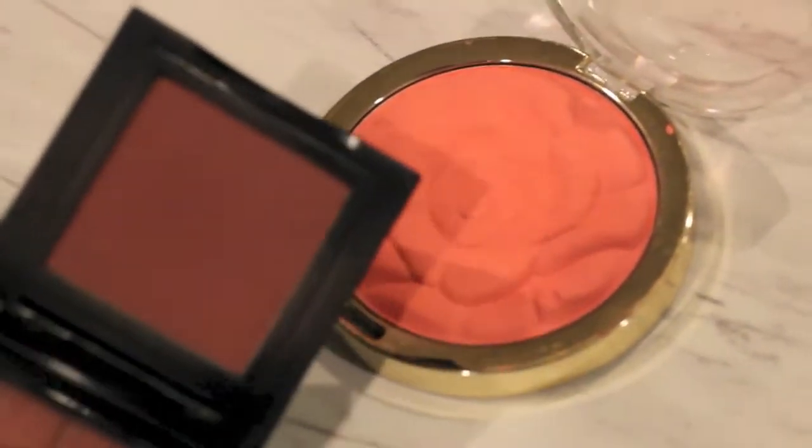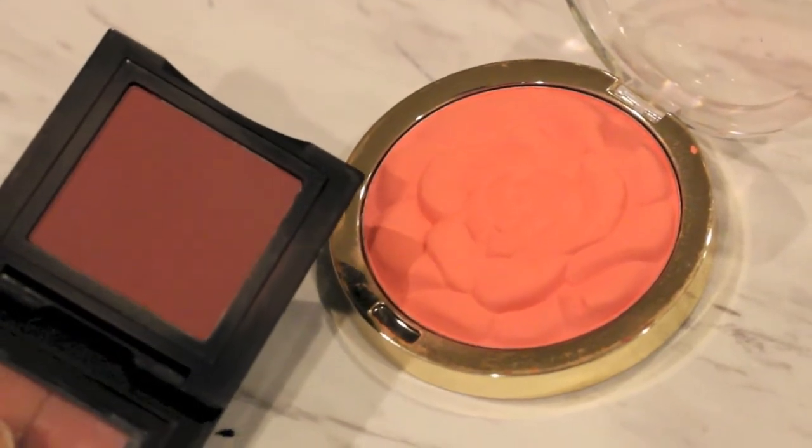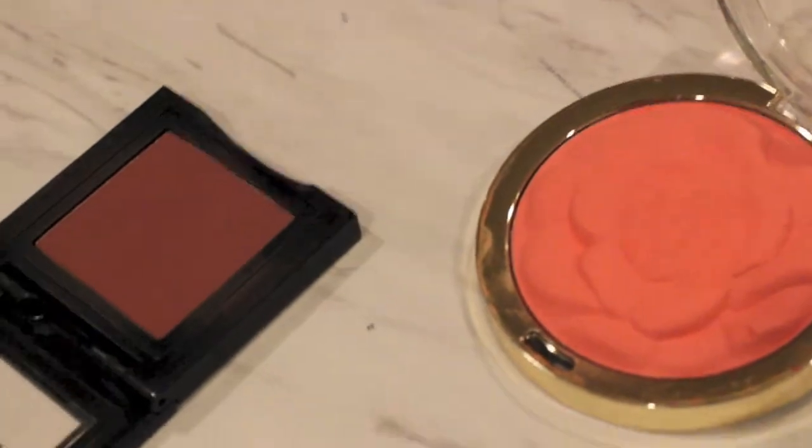I've had this Bobbi Brown for so long, and I'm really surprised to see absolutely no indent on this thing. What the hell? Oh well, it just goes to show I just don't use it.